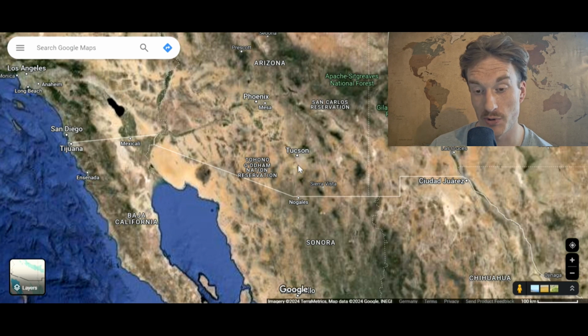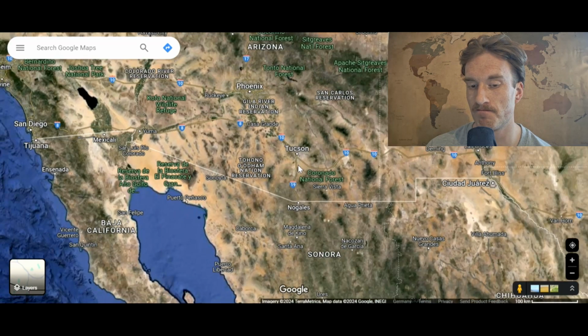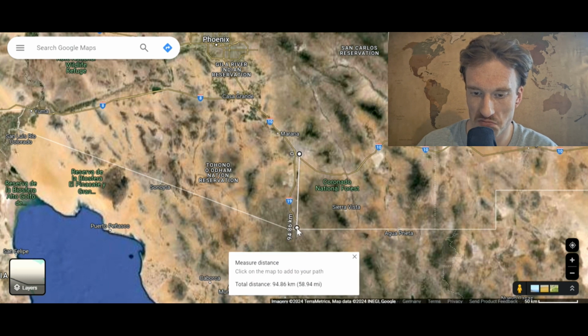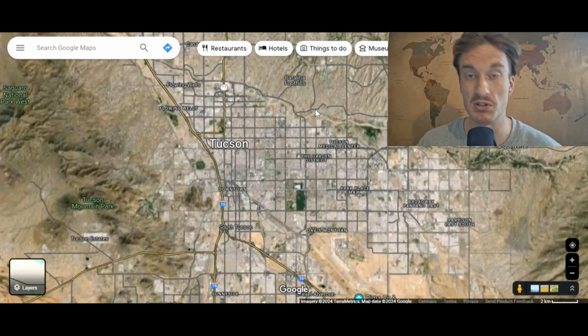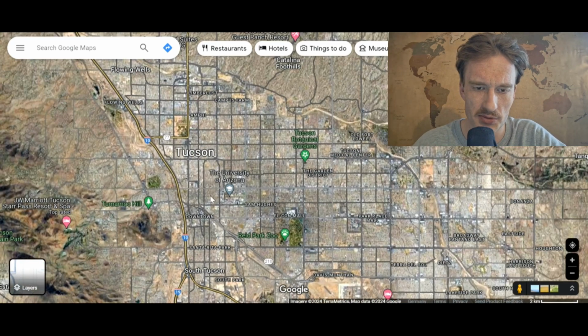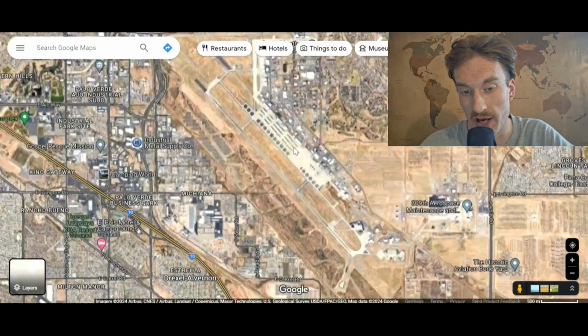Today we will be in the Arizonian city of Tucson, which should be pronounced Tucson or Tucson. The city has 550,000 inhabitants, is kind of close-ish to the Mexican border, in fact 100 kilometers away, and it has one of the biggest, if not the biggest, airplane graveyard in the world. It's also a city that seems to lie mostly on this side of highway number 10, but that's for another episode. Here we have the Tucson airport.